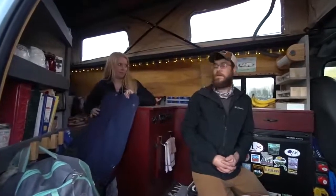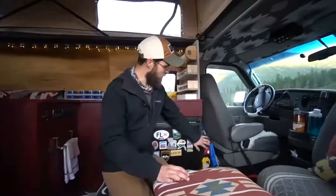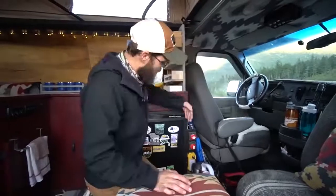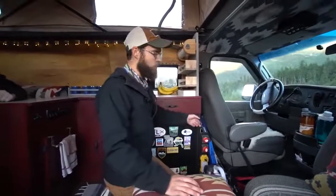It's completely dark in here. Keeps us warmer too, and cooler if we want to stay cooler. So this is my electrical control panel back here. There's a fuse panel that everything that runs off of 12 volt power goes through first.